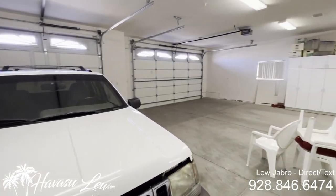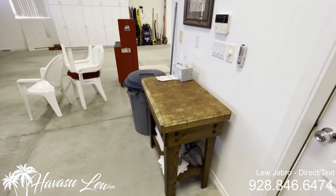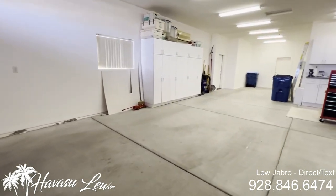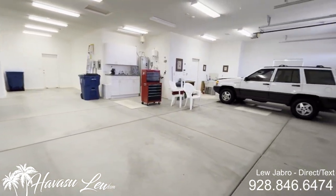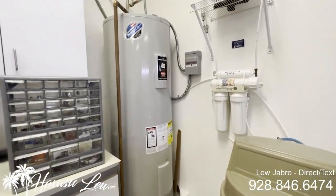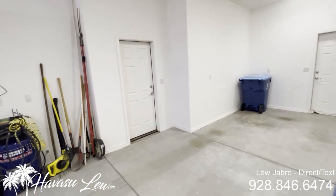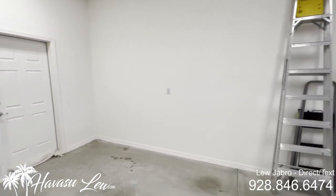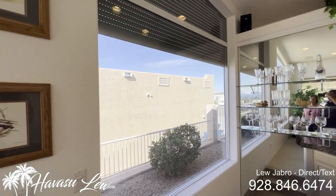You have a nice three-car garage, the 15-foot bay and a 48-foot bay, both with 9-foot insulated doors. Got your RO softener, water heater, built-in little workbench, access to the backyard from two doors. All right, let's go check out the backyard and the views.